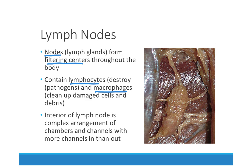So lymph nodes are both protective and kind of a cleanup center for the lymph, so that when it re-enters the bloodstream as plasma, it has been filtered and cleaned, and the content of any pathogens has been greatly reduced.